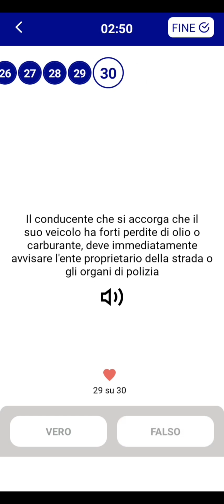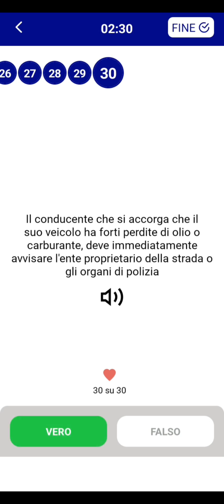Then number 30 said, il conducente che si accorga che il suo veicolo ha forti perdite di olio o carburante deve immediatamente avvisare l'ente proprietario della strada o gli organi di polizia. Vero. Any driver who notices that their vehicle is losing too much oil or fuel needs to immediately inform the police or the owner of the road. So the answer is vero.